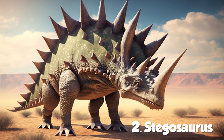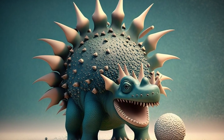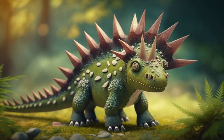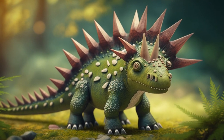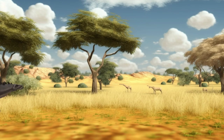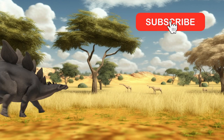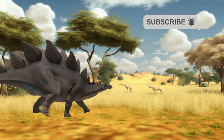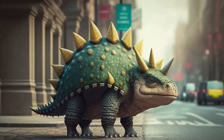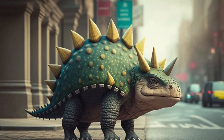Stegosaurus? Stegosaurus had a distinctive row of bony plates running down its back. It also had a spiked tail, which it could use to defend itself against predators. Despite its size, Stegosaurus had a relatively small head, and its brain was only about the size of a walnut. Imagine it going for a walk in the city!